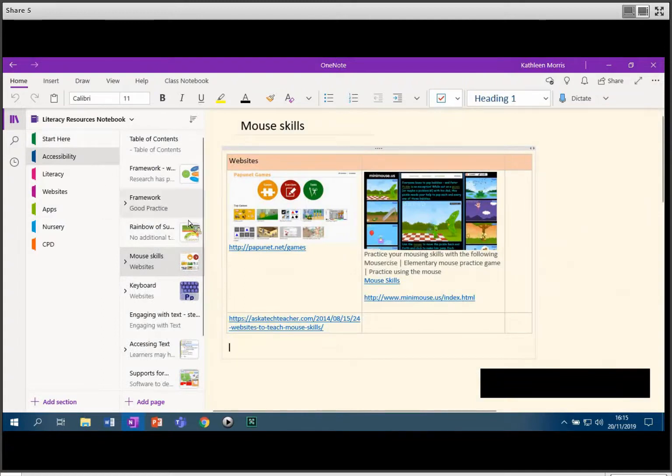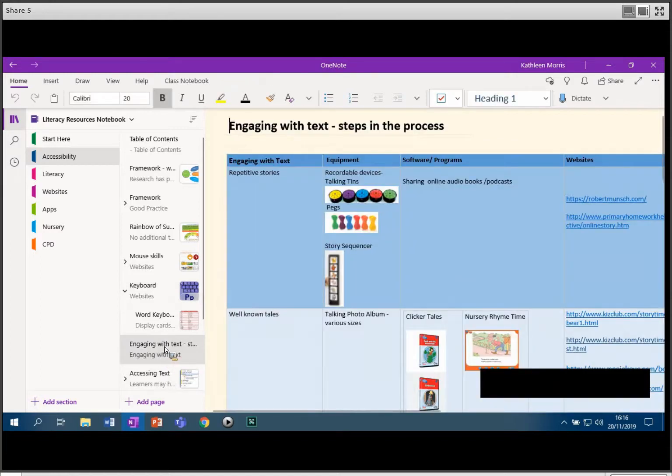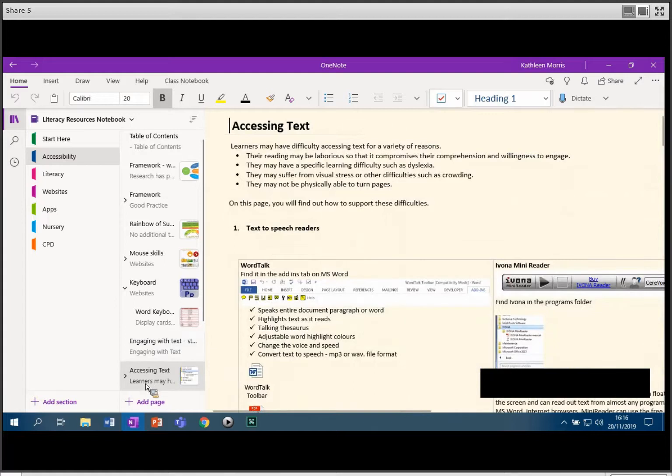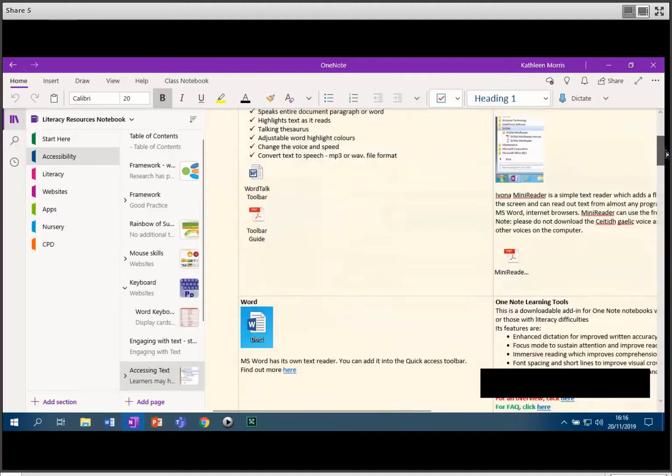I'll just go through it if that's okay. The mouse skills or whatever that we have here, we can click and make sub pages. We have the keyboard skills, keyboard websites. So again, it was the direct link to a resource that people could use the hyperlinks to access. We also did, well, what are the steps to engage with text? And that was where the recordable devices, etc., came in. We thought about how we access text, and this is the bit about how it requires updating because things change, etc.